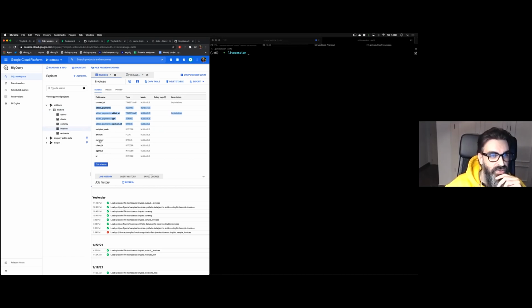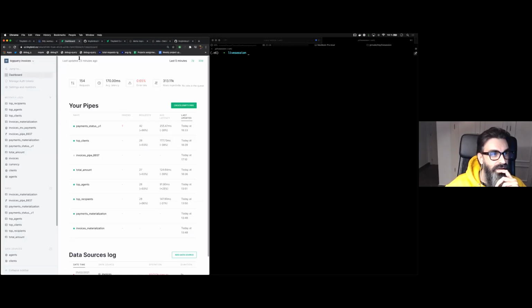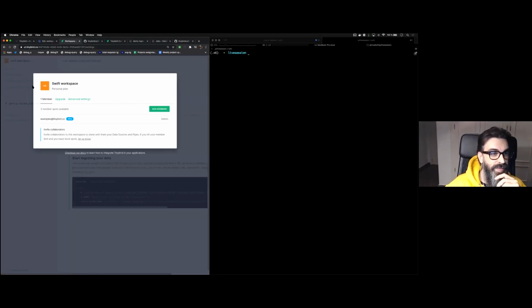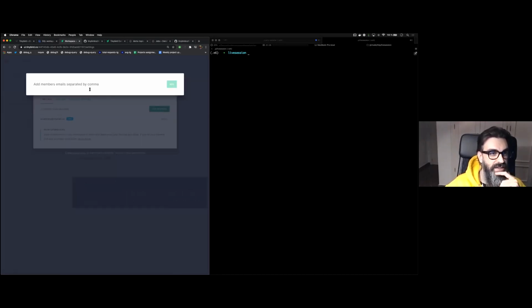And there are references to other dimensions tables: agent, client ID, recipient code. We have these dimensions tables here. And so the first thing we're gonna do, we're gonna be in Tinybird. I'm going to create a new workspace. And a workspace is a place where we're gonna push all the data sources and endpoints. And I'm gonna invite Jorge, Tinybird.